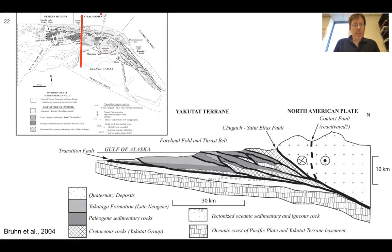The other cross section is looking to the north on this central segment, so this is north right here and to the south. The Yakutat terrain is colliding with North America, and this is shown by all these thrust faults in here, with the Yakutat terrain being shoved down under North America and quite a bit of resistance to that happening. So along the eastern boundary is a strike slip fault, and this block moves toward the northwest, and this is what that contact looks like, or is interpreted in cross section, with these shaded materials being young sedimentary rocks such as the Yakataga Formation.